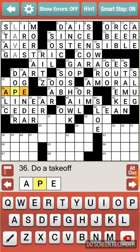So, my guess then is that 32 down is going to be talc, because that's the only word I can think of that does that. I don't remember what the clue was, which makes the across tog. Togs is kind of an old-fashioned word for clothes. It's a tog.